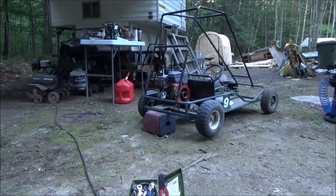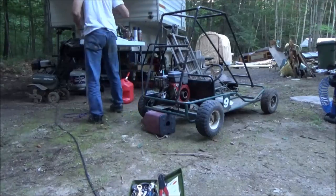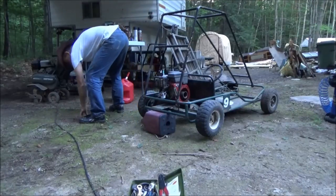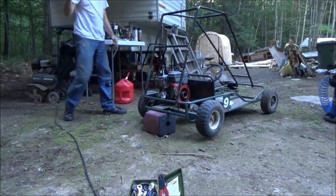So, I'm going to change the oil. I didn't want to waste anything on an engine that wasn't going to be sure. Now I'm going to change the oil, put this away for the night, and tomorrow, in the heat of the day, maybe I can do some playing.